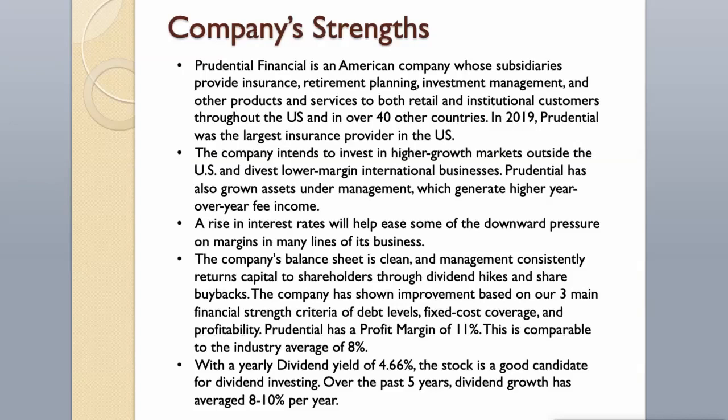Prudential has also grown assets under management, which generate higher year-over-year fee income. A rise in interest rates will help ease some of the downward pressure on margins in many lines of its business. The company's balance sheet is clean, and management consistently returns capital to shareholders through dividend hikes and share buybacks.